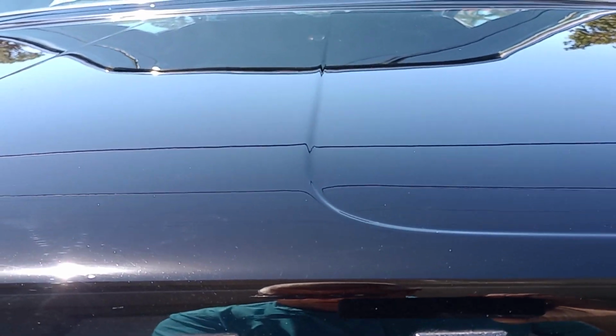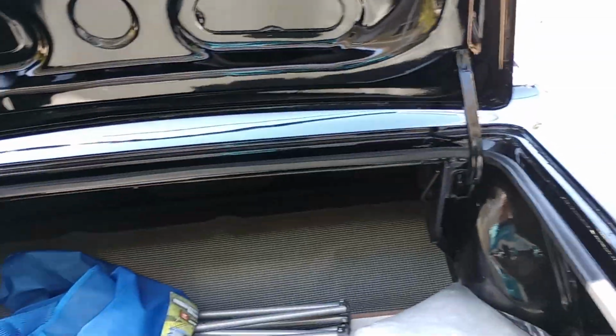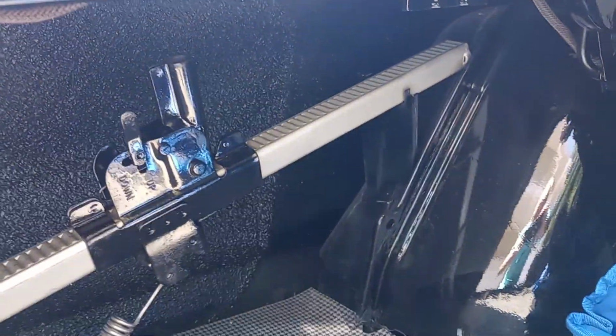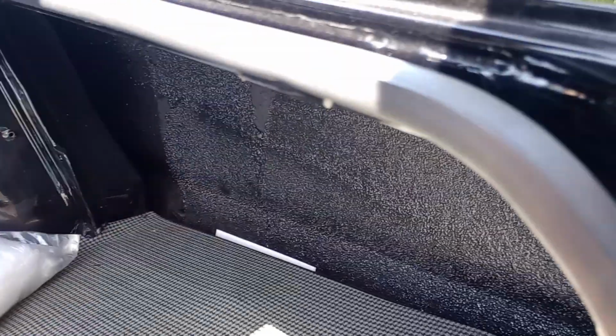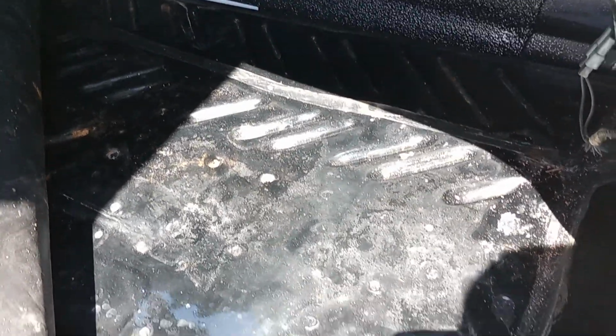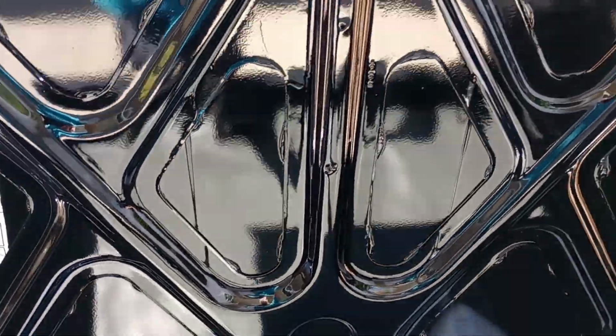You'll see the factory undercoating. Here we go. Yeah, the jack was all detailed, beautiful. And you'll see factory undercoating over here as well. So it's an all original panel car, beautiful shape, good condition. And let's have a look under here. There you go. Whoa, somebody's got to get in there and clean that out and wipe that down. But a real solid, beautiful car. And yeah, so anyway.